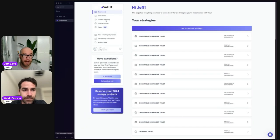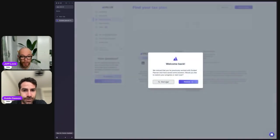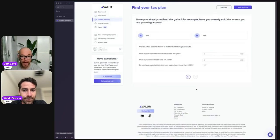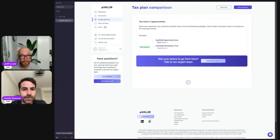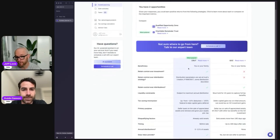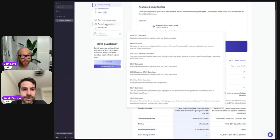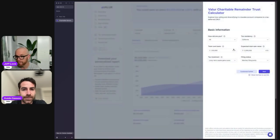We have guided planning tools that you can use to figure out, is this something I want to pursue? Let's talk about your capital gains. Let's answer a few questions, what kind of asset you have, and let's talk about the various opportunities and whether this makes sense for you. But then really importantly, we want to make this quantitative. Most of our clients really appreciate being able to look at this and say, am I actually going to make money from this strategy? So let's model this case that I just described, 70,000 basis, 1.4 million.